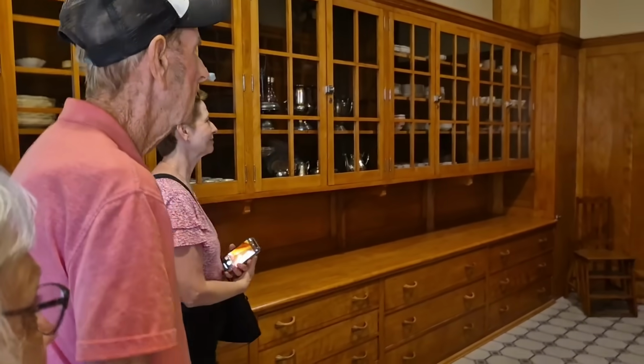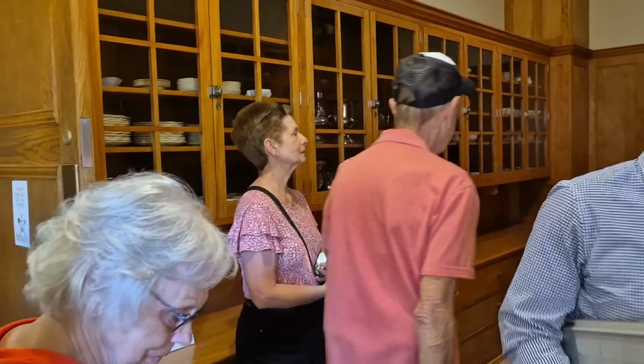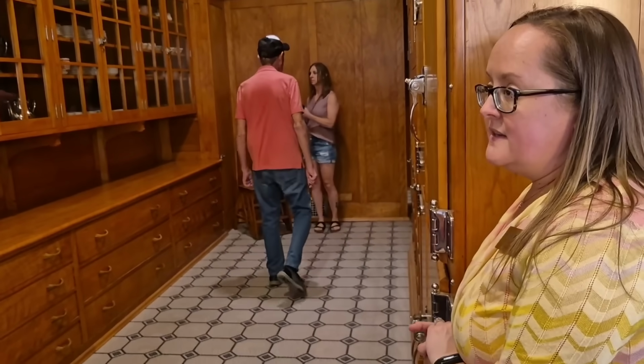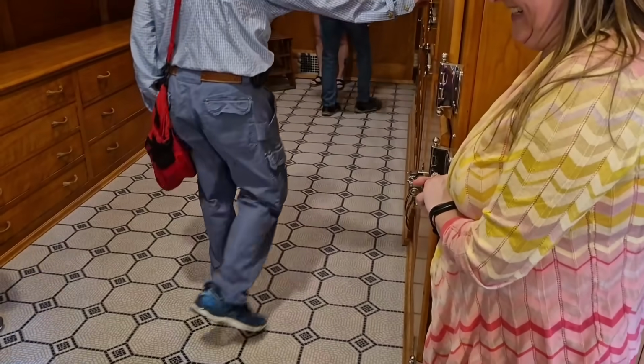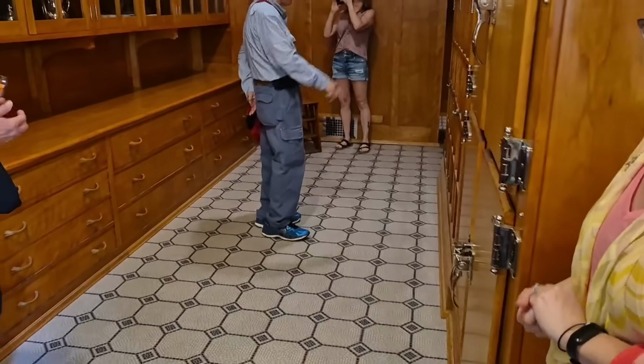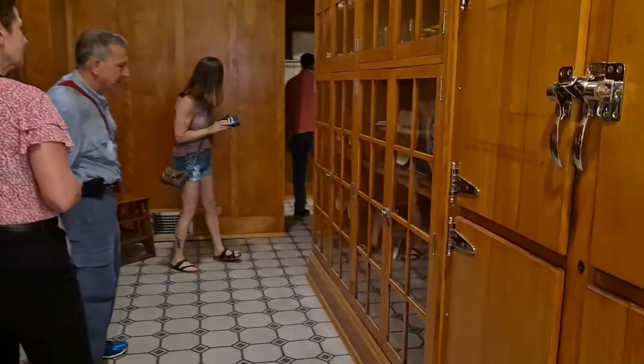The floor is linoleum. It is not tile, as I originally thought. I didn't know that until I found the roll of it downstairs. And that was originally linoleum? I truly don't know the answer to that, but it certainly looks cool.